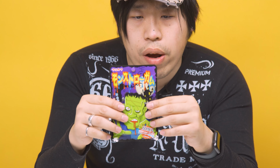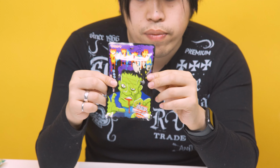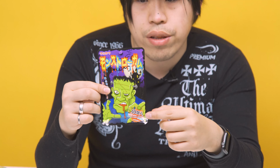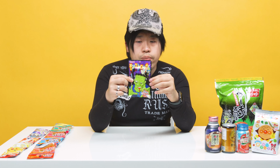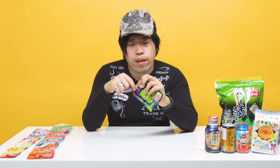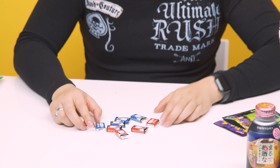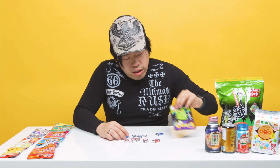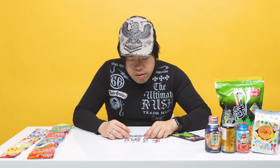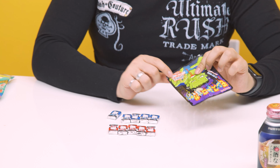Okay, so the next thing we're gonna try is this Frankenstein thing. Again, we don't know what this is. It has a 10-year anniversary thing here. I like this font. It's probably saying something about Halloween. I'm not sure. Okay, so let's open it up. Let's see what's inside. Oh wow, look at this, eh? You got 10 pieces. So 5 blue ones, 5 red ones. So I guess this means 10 pieces, not 10 years.